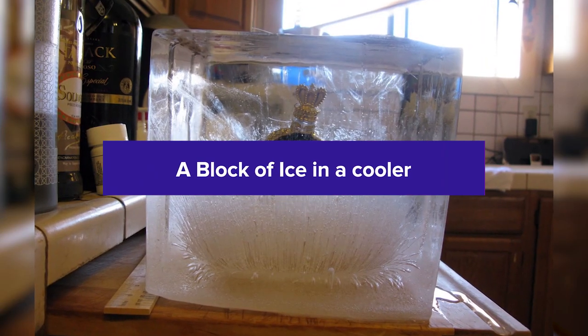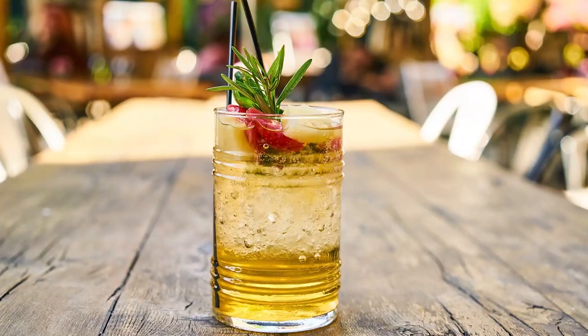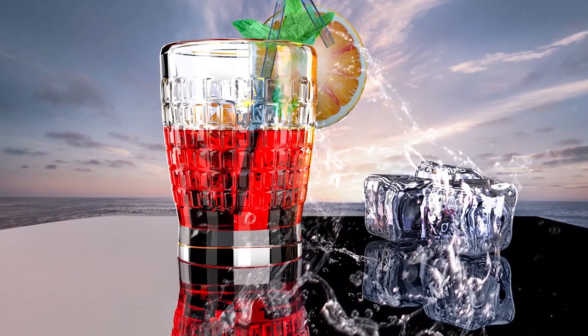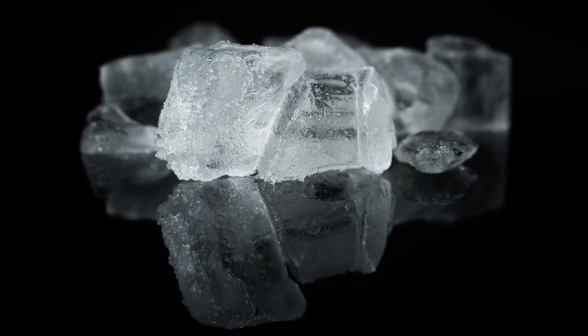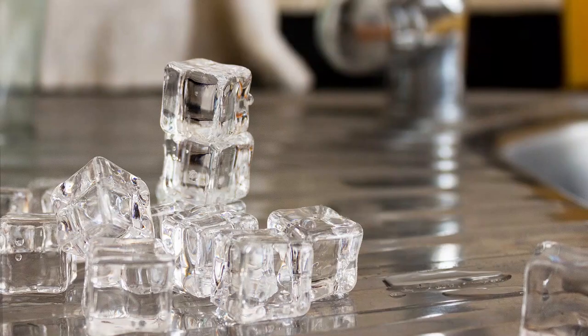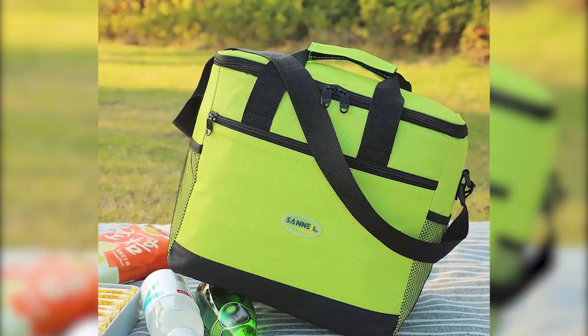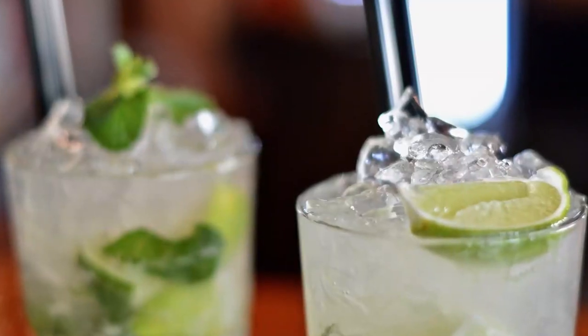Number 4. A block of ice in a cooler. A cool drink can be refreshing after setting up and prepping your tent. It could be even better with ice cubes. To keep ice frozen, try purchasing a large block instead of individual cubes. A large block has less surface area and it will not melt as easily. Make sure your cooler bag is covered well so the lifespan will increase. That way, you can have ice available to you.